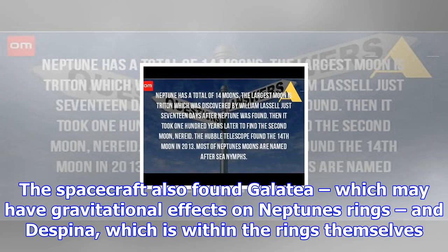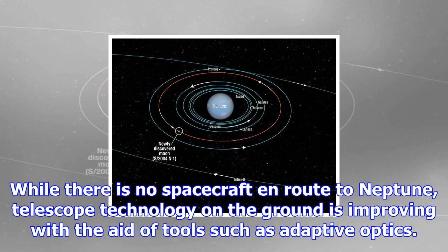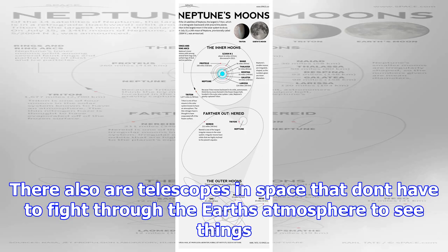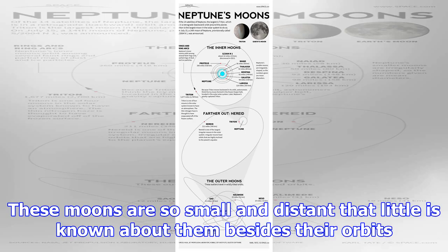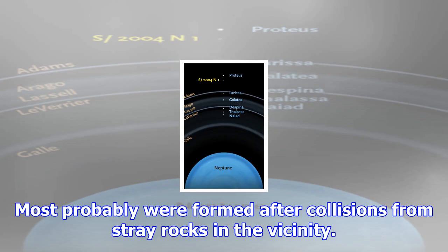Tiny Naiad, which looks a bit like a potato in shape, probably is a combination of fragments from several Neptune satellites, NASA said. The moon wasn't found by astronomers again until 2013, when scientists used a different technique on Hubble Space Telescope images to reduce Neptune's glare, making the moon pop out. Thalassa probably has a similar composition to Naiad, but the moon is disc-shaped despite its small size. Both moons also have orbits that will eventually fall into Neptune. The spacecraft also found Galatea, which may have gravitational effects on Neptune's rings, and Despina, which is within the rings themselves.